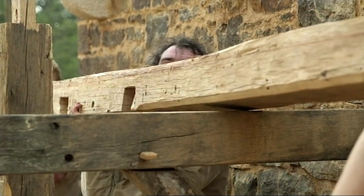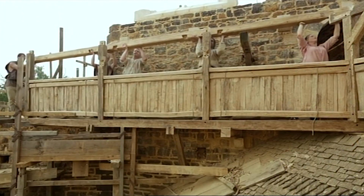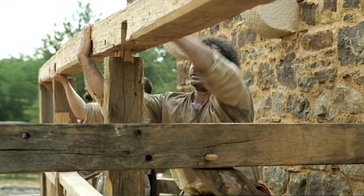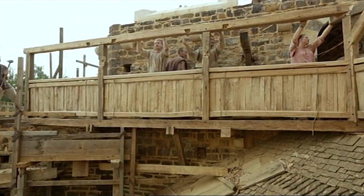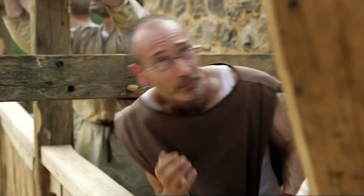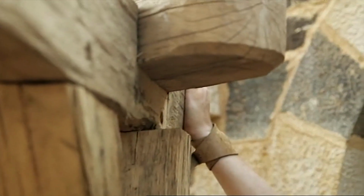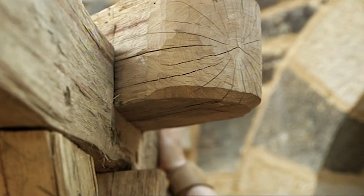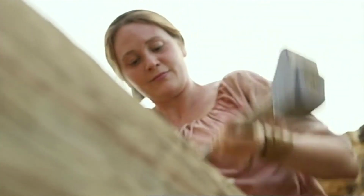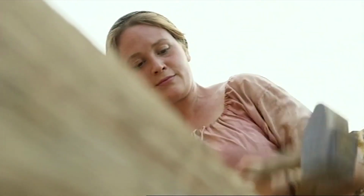When you are ready. Up. It's going to... Yep. Drop down. Yeah. Yep, there. Okay. Et il faut l'envoyer vers moi. With a bit of force, the joints go into place and are pegged into position.